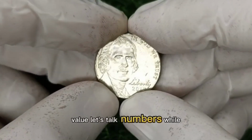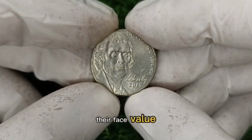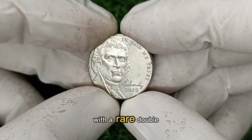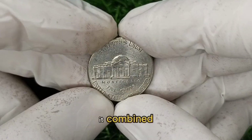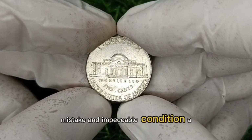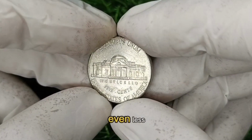Let's talk numbers. While most 2001 nickels are worth their face value, a few have shattered expectations at auctions. One such nickel with a rare double die error sold for an astonishing $70 million. Why? Because it combined historical significance, a rare minting mistake, and impeccable condition, a trifecta that collectors are willing to pay top dollar for.